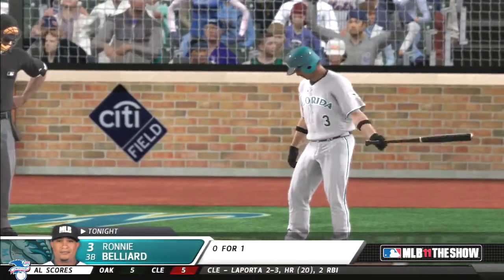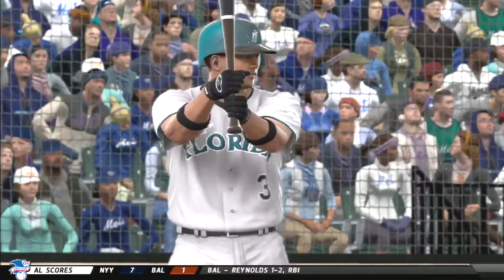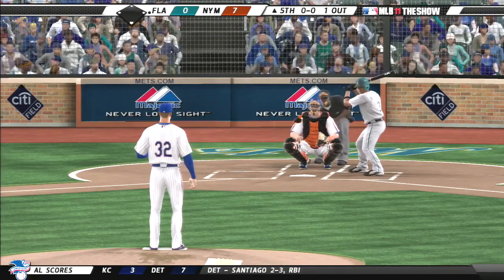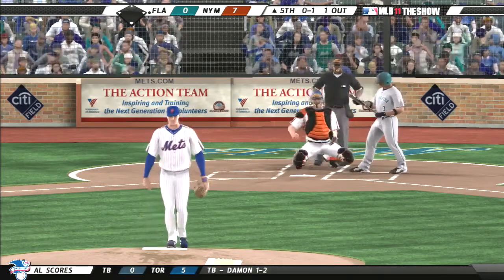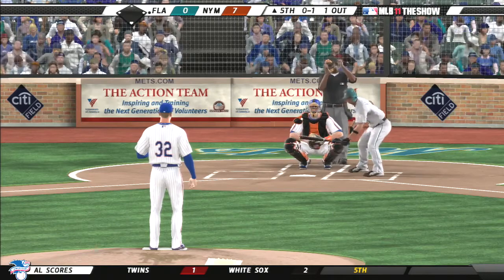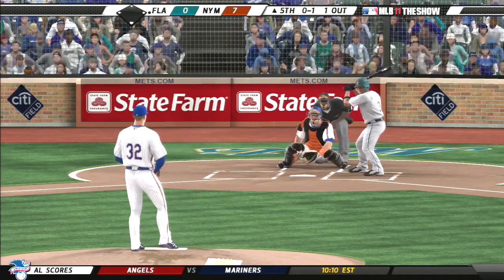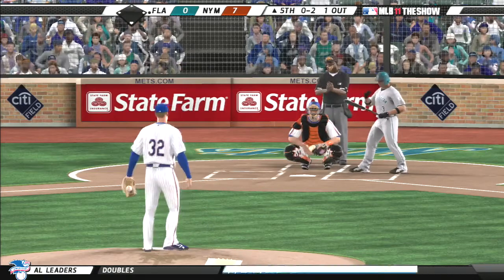Ronnie Belliard will stand in. He grounded out his first time. Here's the first offering. And here's another first pitch strike, and he's just running roughshod right through this lineup. Well, they just have not put up much of a fight. I totally agree. He's had his way out there from the word go. Slider, and he can't pull the trigger. 2 strikes. And he's in that mindset now where he can do just about anything he wants to.